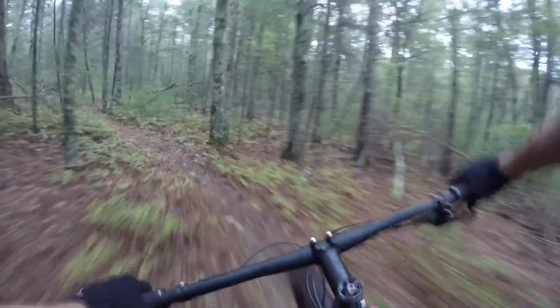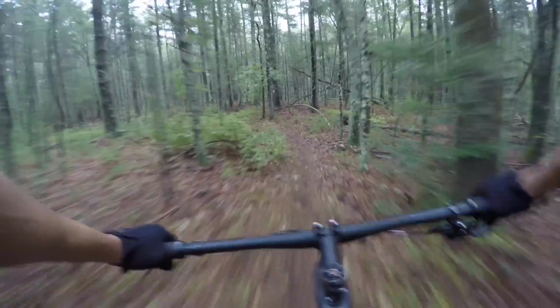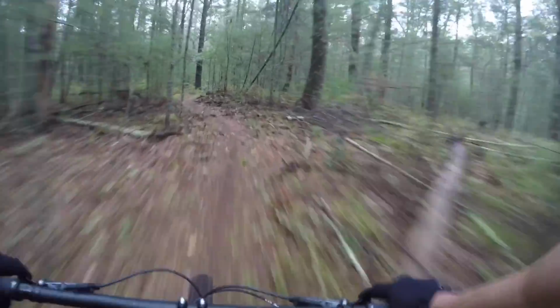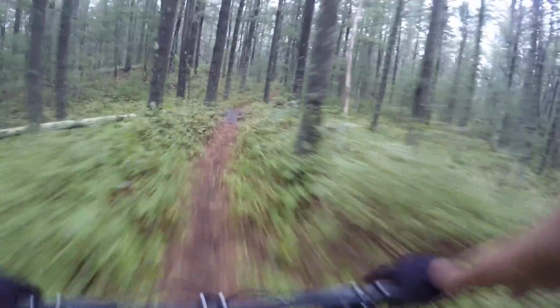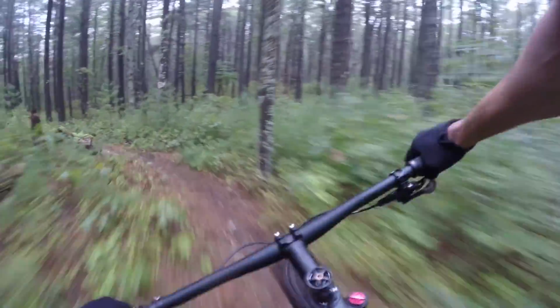Accelerates so fast, brakes are a little wet. God, you just get out of the saddle and pound it. Woo! This bike is fast. Woo! Oh, the turning's pretty good. It's tight stuff.